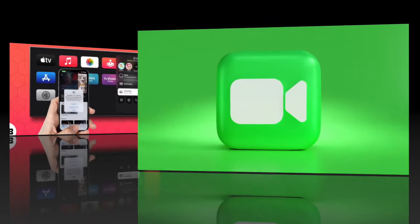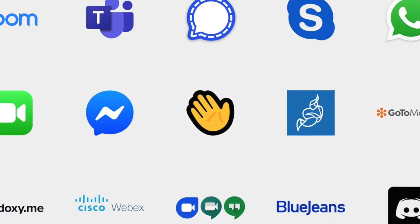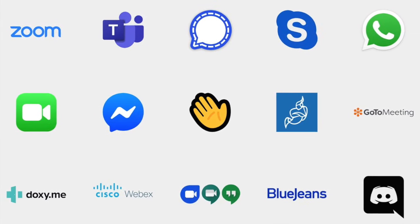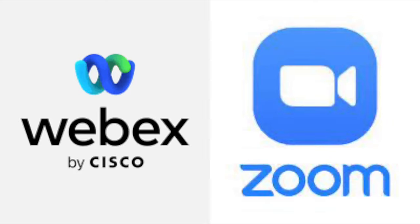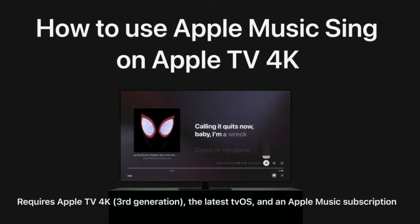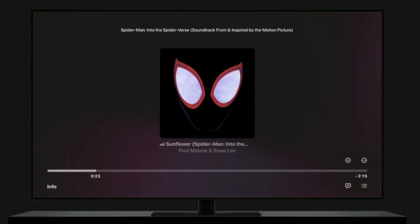Apart from FaceTime, Apple is even giving us other options when it comes to video calls. Many apps used to carry out calls will be integrated into tvOS very soon. So far, both Cisco WebEx and Zoom have promised to be available on Apple TV by the end of the year. Furthermore, the Apple Music app now supports cameras, offering a new karaoke-like experience where lyrics display on the screen with you in the background as you sing your favorite songs. Video effects can also be applied, completing the karaoke feel.